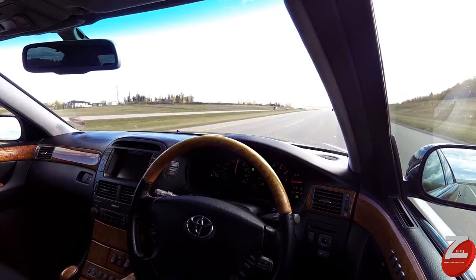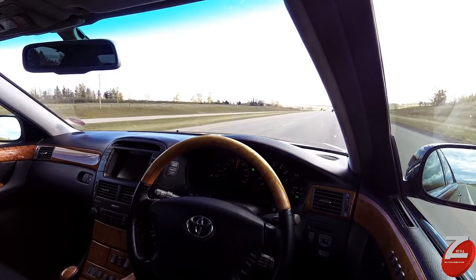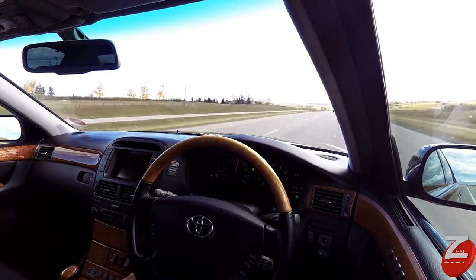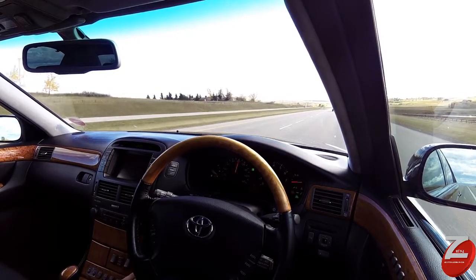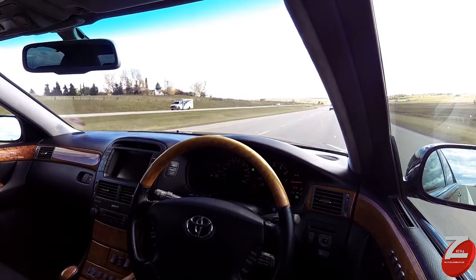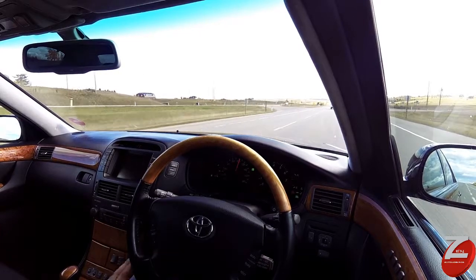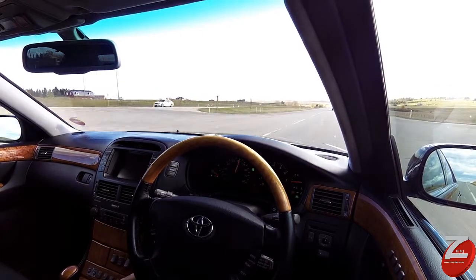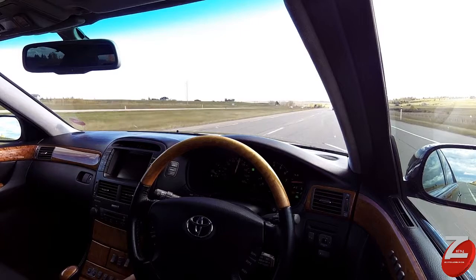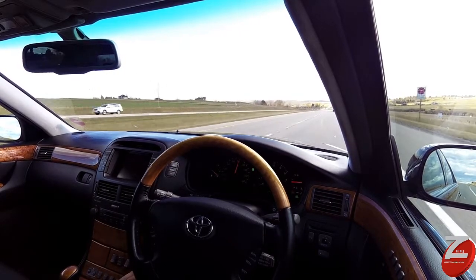Just trying out the cruise control system on this car. It's actually pretty neat. 2001 car. It's got radar cruise control. It's set at 105 kilometers an hour right now, and it actually works pretty good. The car in front of you, if he slows down below 105, this car will just automatically slow down. It's not like the new ones where you can do crawl mode, but kind of neat that it has it.